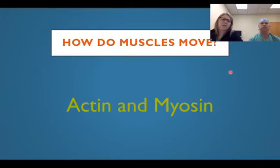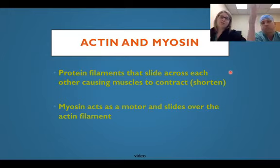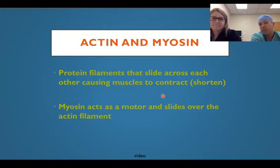So how do the muscles move? Actin and myosin. These two proteins are where all the work happens that makes our muscles move. These tiny little fibers in our muscles. So what are these things here? We kind of mentioned this, but they're tiny little protein filaments, and you'll see protein mentioned a lot as well. It's the building blocks of your muscle. You have to have these proteins to get your muscle stronger. But these actin and myosin are two types of protein filaments that slide across each other and make the muscle shorten. Yeah, and this is a motor. Yep, that's what this is.